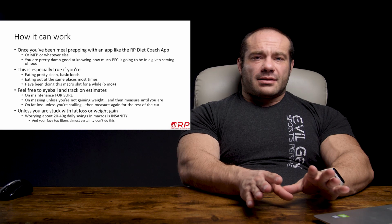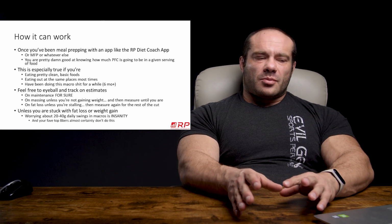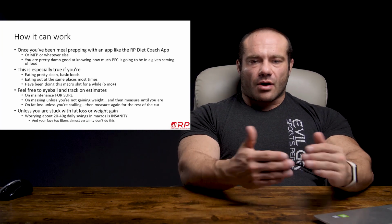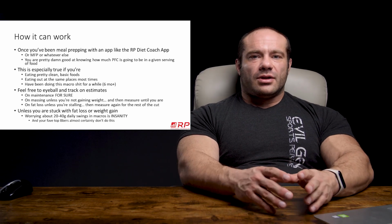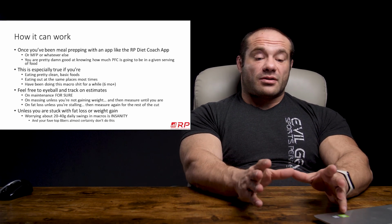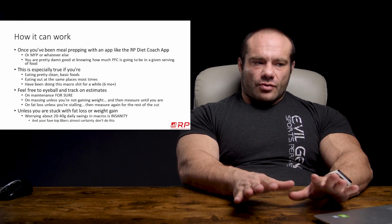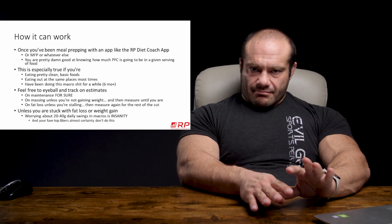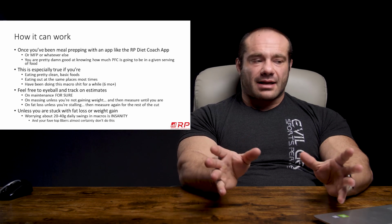At some point, after you use these apps for a few months, maybe longer, you're pretty good at knowing how much protein, fat, and carbs are in things. You do it all the time. And if you actually look at the app and read the information instead of just saying, tell me what to do, you get pretty used to eyeballing your macros well. At the very least, you have some reference ranges. This is especially true if you're eating pretty clean, basic foods much of the time. A cup of rice just looks like a cup of rice. It's not rocket science.